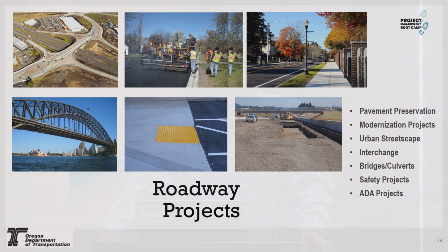Roadway projects. Someone from Roadway is involved in every STIP project that goes out the door. In general, Roadway is the lead on pavement preservation, modernization, urban streetscape, interchange, safety projects, and ADA projects. We can be the lead on bridges and culverts. It really depends on what that kind of project is. But these generally are the projects we're involved in, and anything else that goes out the door, but generally the lead in this set.